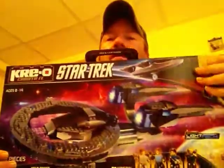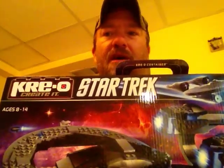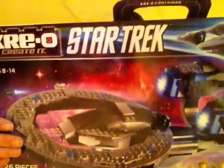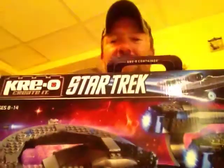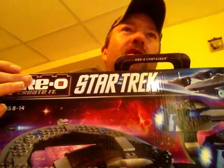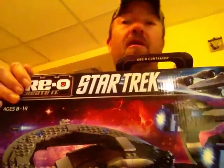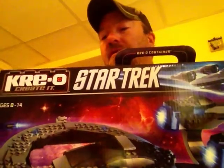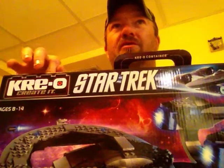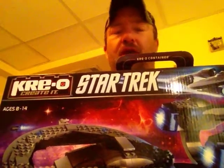And then I got this bad boy from Creo, which is another brand of Legos, just like Mega Bloks. It's just that they get licensing from other brands, just like Mega Bloks does. Mega Bloks has Power Rangers, Hot Wheels, and Call of Duty. Creo has got Star Trek, G.I. Joe, Transformers. You know, all that stuff that Lego won't do for some reason. I don't understand.